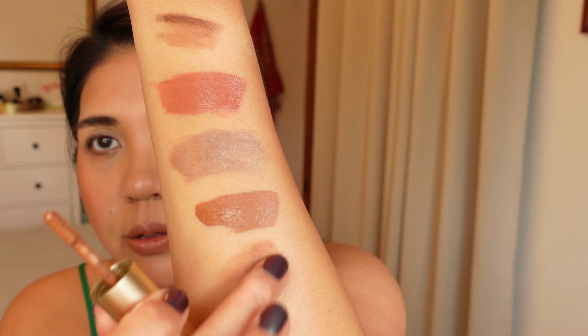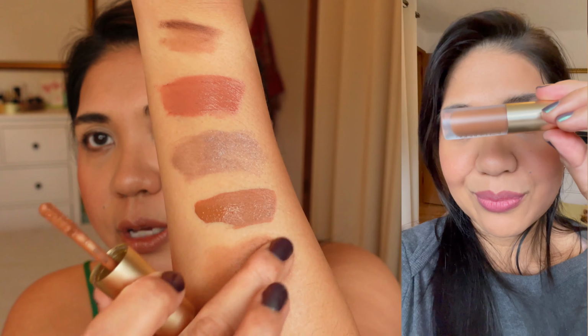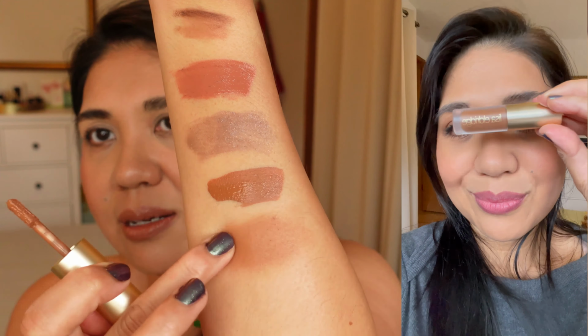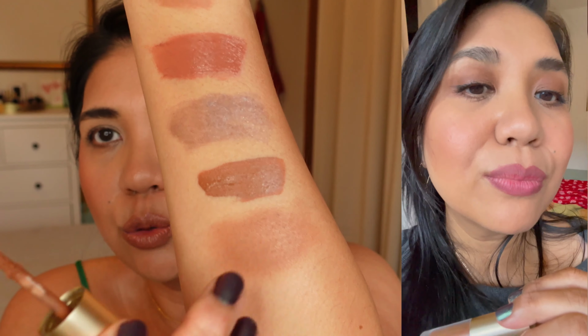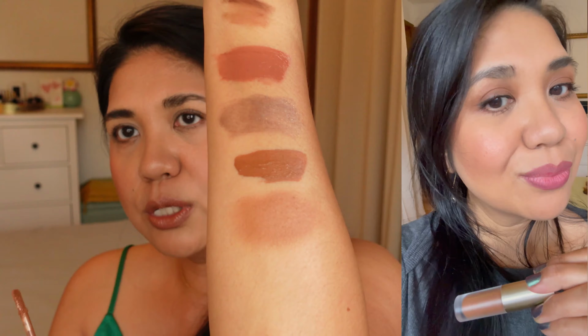So you can see how it starts to be buildable. These are definitely pigmented, and some people are afraid of, like, "Oh god, it looks too pigmented." Well, if it looks pigmented, just go light on it. Doesn't mean you have to use the whole swatch. I'm just showing you for pigment's sake what it looks like in the opacity. But I literally just did two light dots, and that's what it looks like.